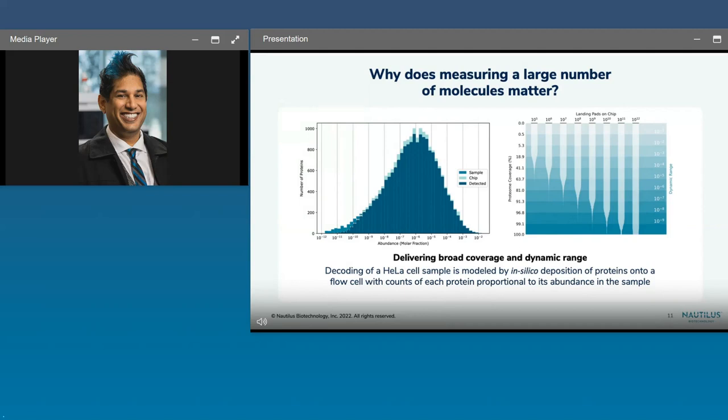So measuring a large number of molecules is critical and is the major reason for our significant investment in a single molecule protein deposition approach, moving beyond limiting dilution. Now, the way that most people have attempted to bridge super Poisson deposition is through creating landing pads that are really small, so that you have steric hindrance between molecules and no molecules can land on the same location.